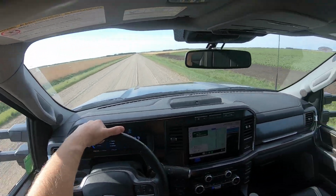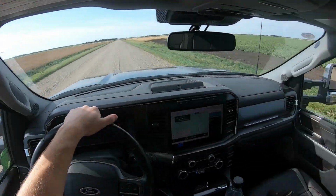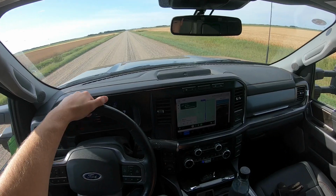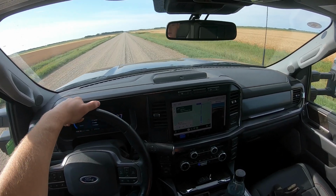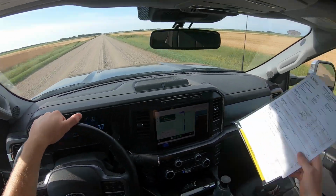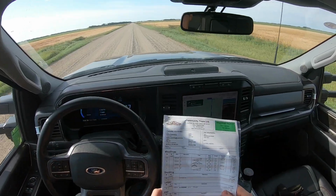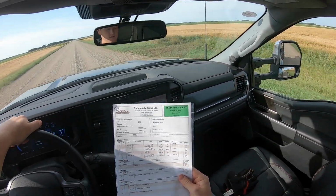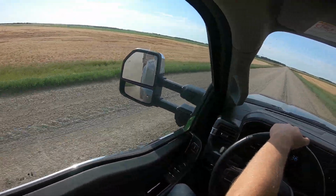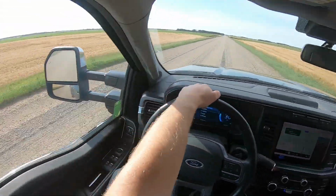Good morning, everybody. I'm all loaded up and ready to go. I got about an hour drive to where I have to pick up some trusses and then maybe reload a little bit, put the trusses on, and then I gotta deliver all this material.